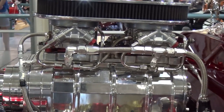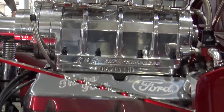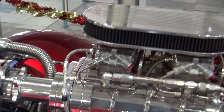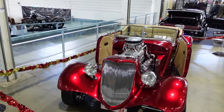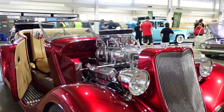She's got a 351 Windsor, a little 671 supercharger, and twin 650 Quick Fuel carbs sitting on top. Behind that is a B&M AOD, so automatic with overdrive. The differential is a Winters quick change, so it's a race diff. Push button auto.